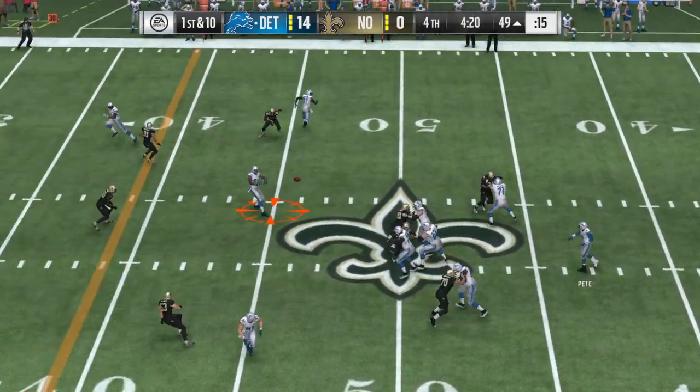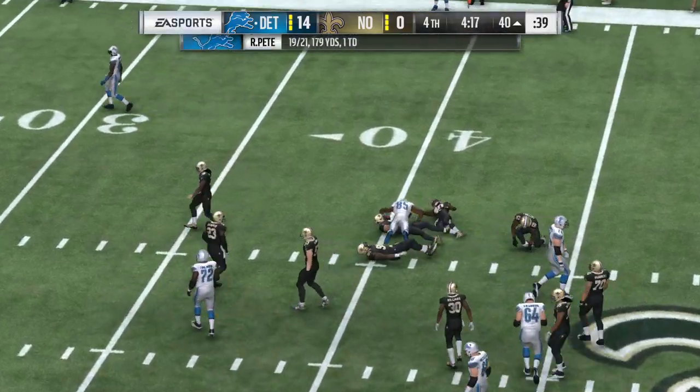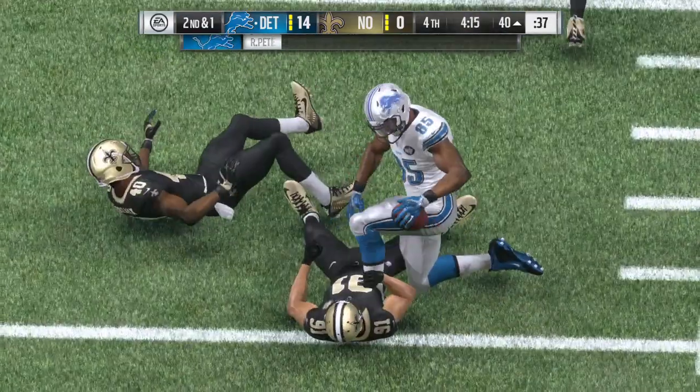They'll look to throw here on first down. Ebron with it over the middle. Give him 9 there on the first down completion.